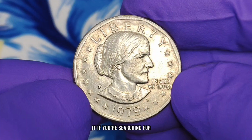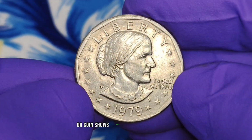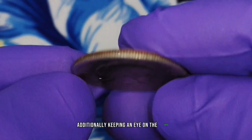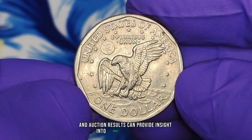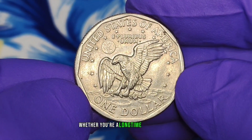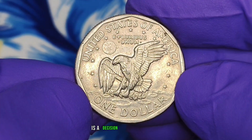If you're searching for one, be sure to check reputable dealers, auction houses, or coin shows where certified and graded coins are available. Additionally, keeping an eye on the latest numismatic trends and auction results can provide insight into market fluctuations and potential value increases. Whether you're a long-time collector or just starting, adding this stunning coin to your collection is a decision you won't regret.